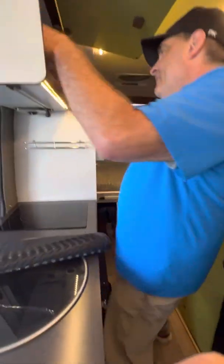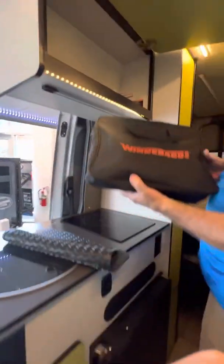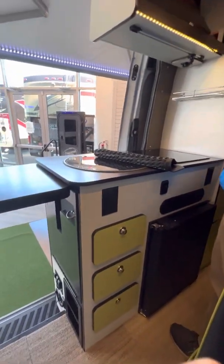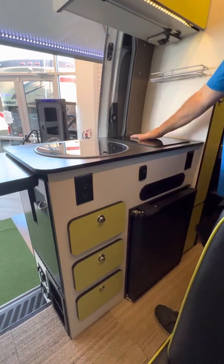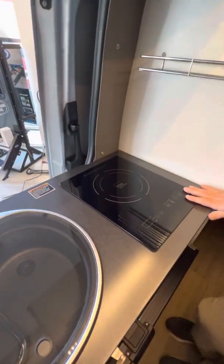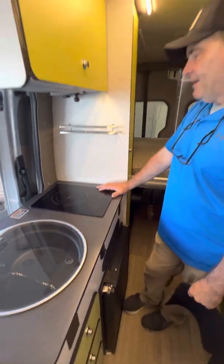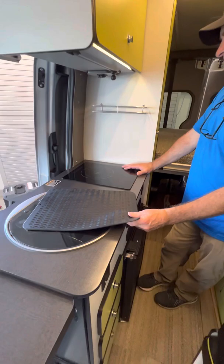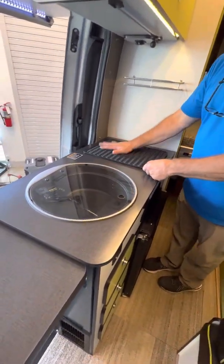Coming back here, more kitchen storage, dinette. This is the Winnebago black bag. All the information you need about the coach is contained in here. Little rack for accessories. You got your induction cooktop. Now this cooktop, one of the things people don't know about, it's a 750 amp cooktop, but only if you're plugged in. If you go over that and you're not plugged in, you're probably going to blow some fuses.